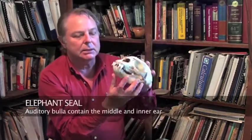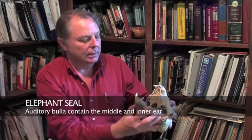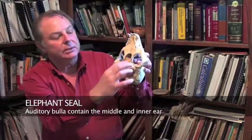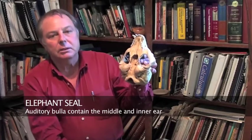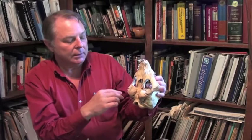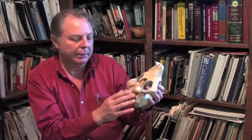I've got a few bones here, and they're contained in, I'm using a seal. This is an elephant seal. If you take the jaw off here, you see these two auditory bulla. That contains the cochlea and all the other hearing mechanisms that we use, the semicircular canals, all that's associated with our hearing.